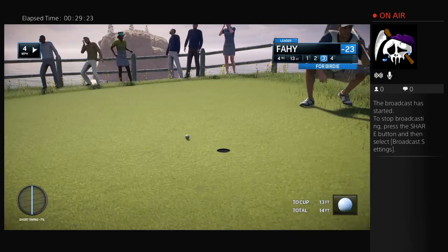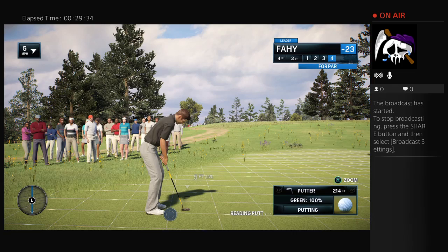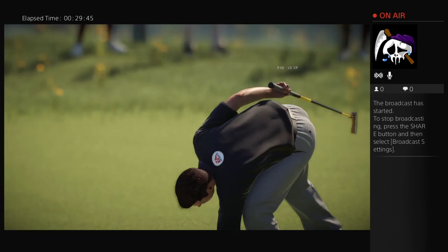That had to really hurt, Frank, because it looked good all the way. Well, this will test his mettle. This one just requires a little bit of focus. Good putt.